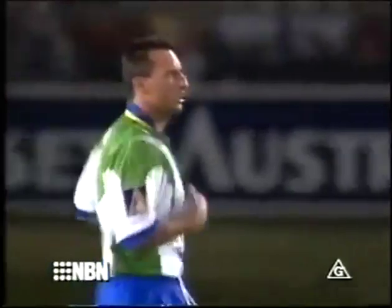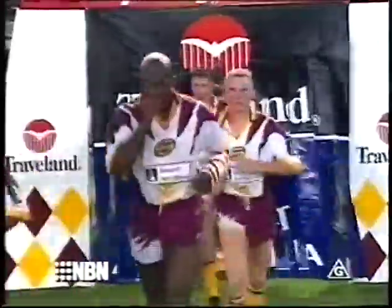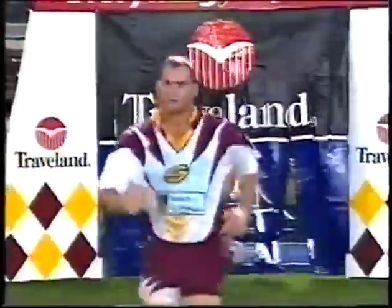Probably it could have been a much wider margin. A couple of opportunities that Brisbane failed to take.